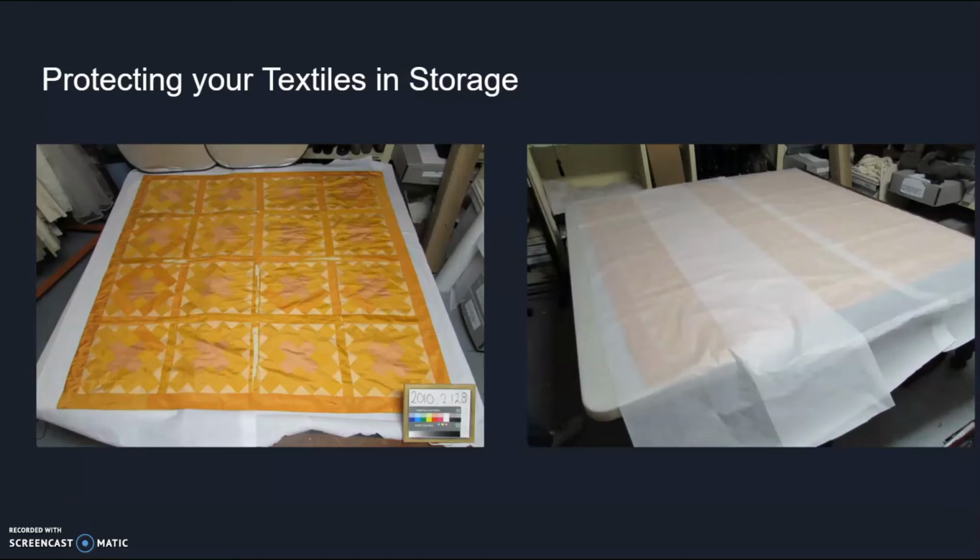If you're storing your quilts in a box, you only want to store 1 to 2 quilts per box. The weight of one quilt on top of the other can force creases into the quilt. It's also extra weight on the fibers that can cause them to break faster. And then you also want to be sure that between each layer of the folded quilt is acid-free tissue paper. So it's kind of the same thing here.